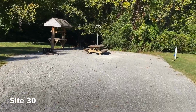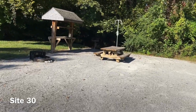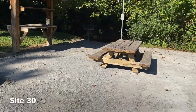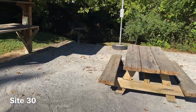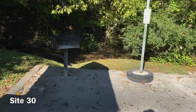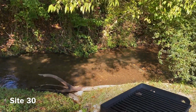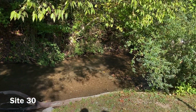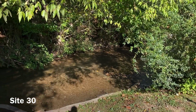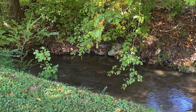It looks like a fairly level camper pad. And we'll walk down to the site and you'll see you are right on a wonderful little brook here, right behind your campsite. So if you like to hear the rushing water, this is the campsite for you, site 30.